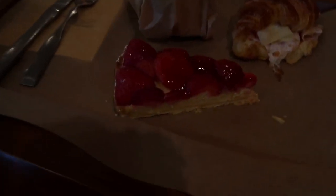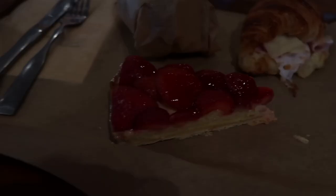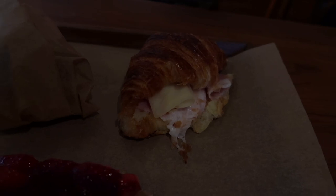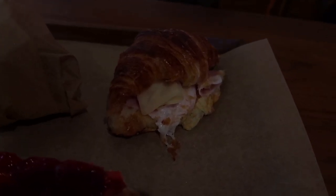Okay, so here's what we got. This pastry here is a fresh strawberry tart. And then over here, this sandwich is a prosciutto and fontina on cornetto. And then Emmanuel got this sandwich, which is this one, which is like a ham sandwich. Kind of hard to see, it looks like it's mostly bread.